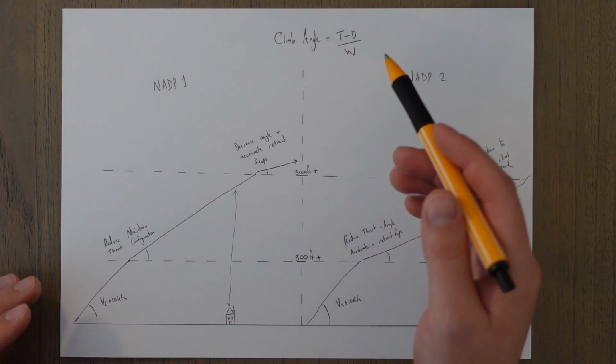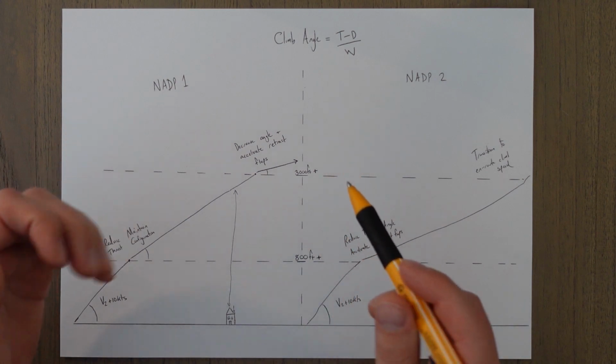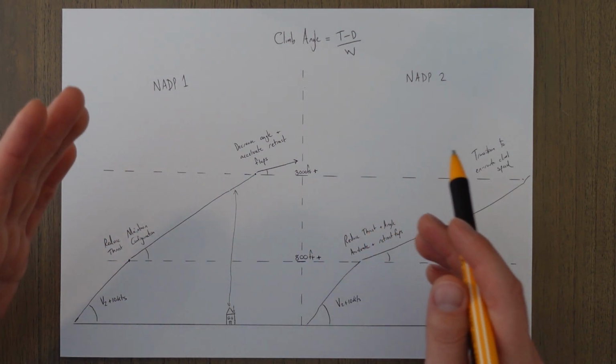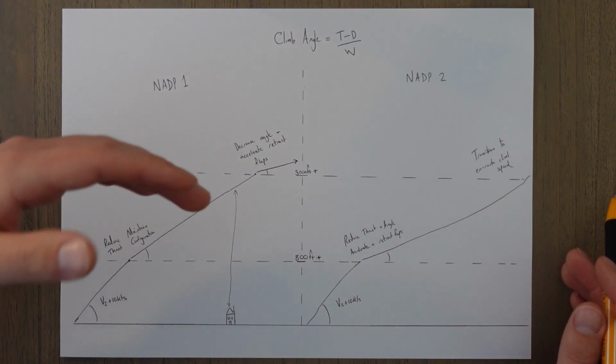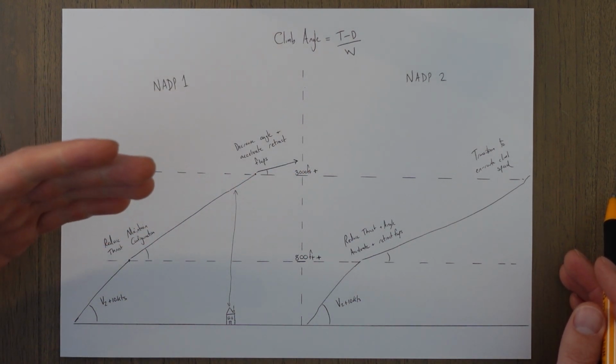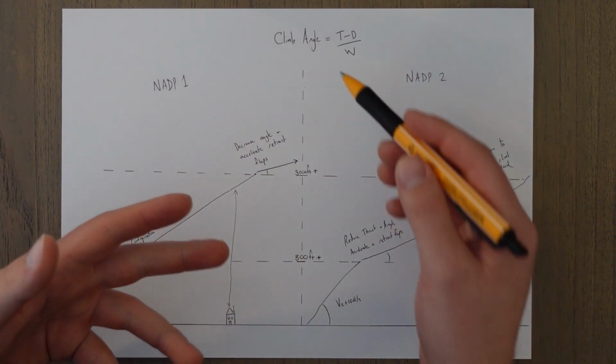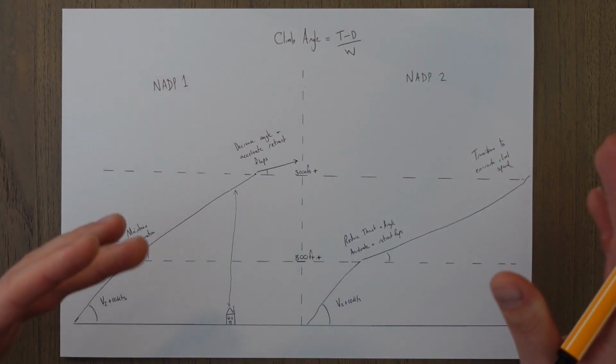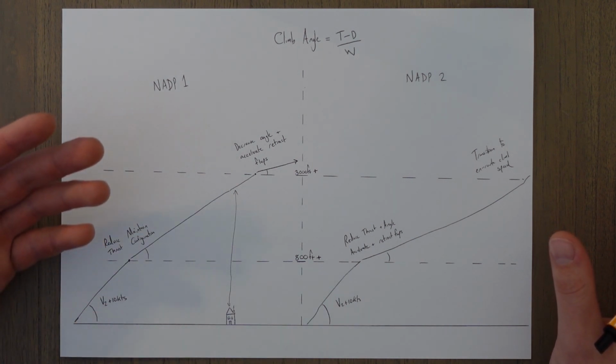So what we can do is use the thrust from a high takeoff setting, almost maximum power, to accelerate the aircraft and lower the climb angle, or we can reduce the thrust to a lower climb setting and still be able to climb because there's just so much excess. The reason why we do either of these little things is to do with noise usually.